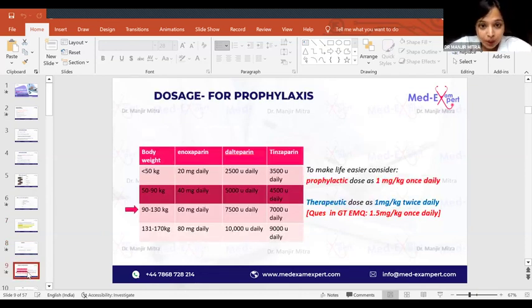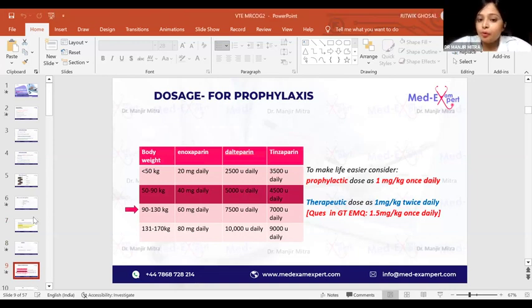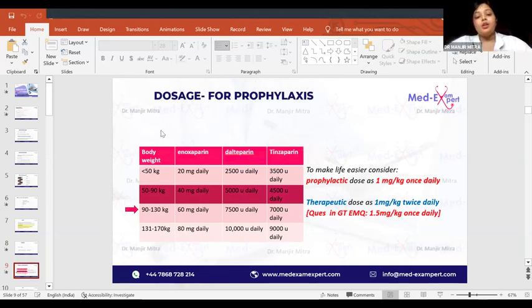Now, we are moving to one of the aspects of today's discussion which tends to be a bit more confusing for you all: the dosage for prophylaxis. All these numbers may appear daunting to you, but they are very easy if we split them down in a simplified manner. So these are all the prophylactic dosages. The treatment dosage is an entirely separate guideline. Today, we are only discussing the prevention part.